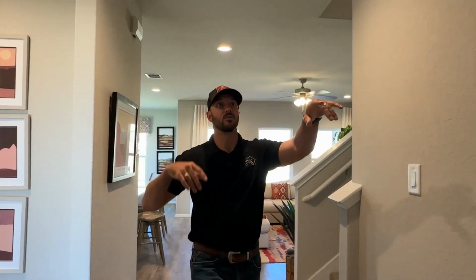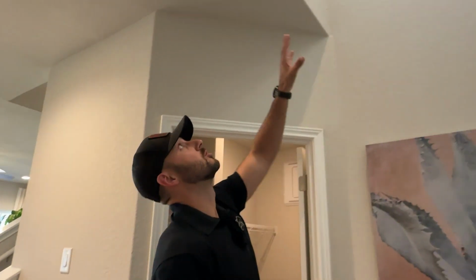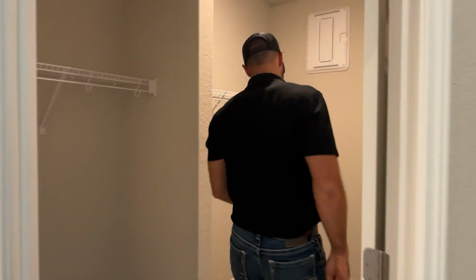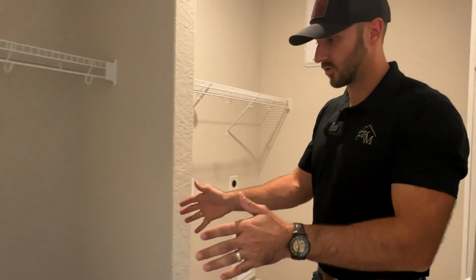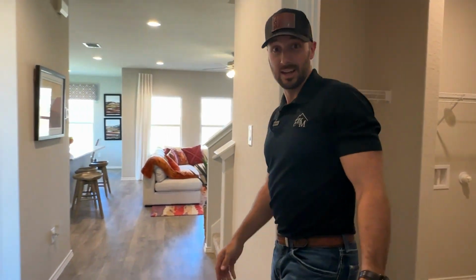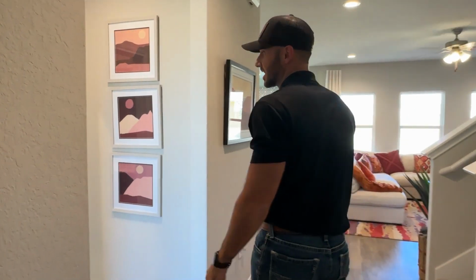As you walk in, you've got a really tall entryway as soon as you come in. You've got the laundry room and the garage right here at the front, and this is a pretty good size laundry room. You've got a little extra space here that you can use for whatever. They've got coat racks there, and you can add some cabinets, maybe a sink or something like that.